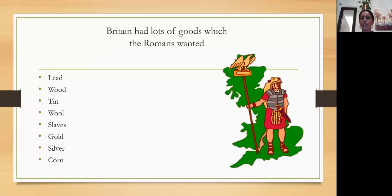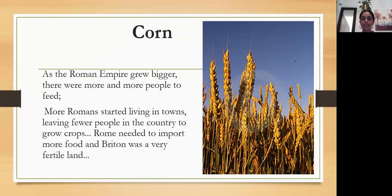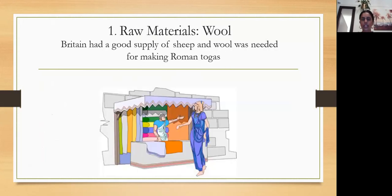Britain had lots of goods which the Romans wanted. They had things such as lead, wood, tin, wool, slaves, gold, silver, and corn. But what do they actually mean? So, corn. As the Roman Empire grew bigger, there were more and more people to feed. The Romans started living in towns, leaving fewer people in the country to grow crops. Rome needed to import more food, and Britain was a very fertile land. So, the food was being imported from Britain.